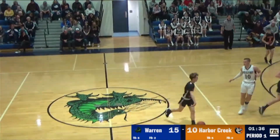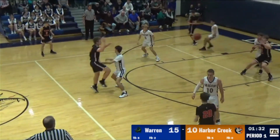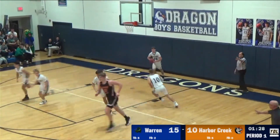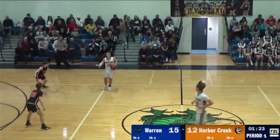Wilson may have double-digit rebounds by the time the first quarter ends. I was going to say it's already, I think, at least 5 for him. 15-10, Warren leads Harbor Creek. Make it 15-12 on the Wilson turnaround. And Warren's going to have to make an adjustment there because that is a mismatch down low with Wilson.